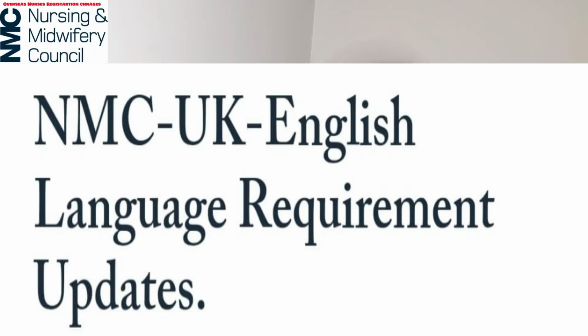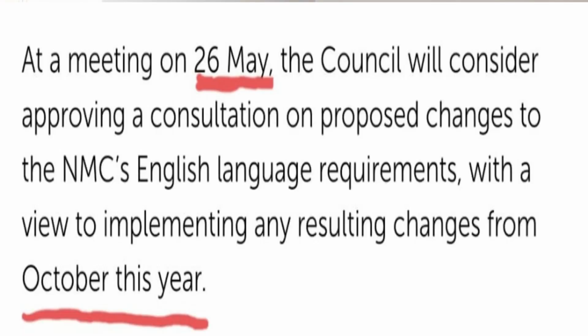So if what I'm hearing about UK NMC reviewing the overseas nurses' English language requirements and potentially reducing this IELTS score is really true, then that is really good news. This is because most people are still struggling with the IELTS after several attempts, and this exam honestly is so expensive. So if they are actually going to look into this matter and reduce the IELTS score, most overseas nurses will be eligible to come to the UK and work as nurses.